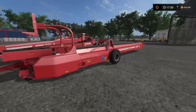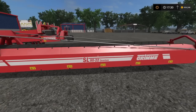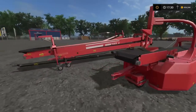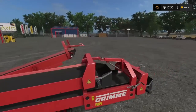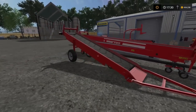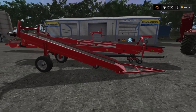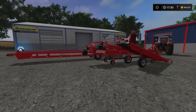Okay, leasing. I have leased the Grimme SL8022 Quantum conveyor belt. I have leased the Grimme TC8016 conveyor belt. And I've leased the Lizard S710 conveyor belt. These are all going to be transported up to the biogas plant, ready for selling silage.